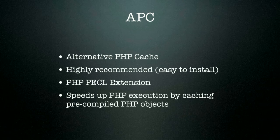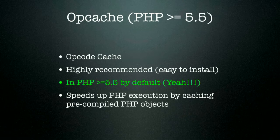Then there's APC. APC really is only important if you're using something you shouldn't be using, which is PHP 5.4 or, God forbid, 5.3 or 5.2. There's still an Ubuntu LTS version, which Drupal 7 technically depends on, where we say in Drupal 7 we still support 5.2 even as a PHP version. But if you're using one of those older versions, you really want APC. But for everything new, you just want OpCache. It's really highly recommended. It's on by default since PHP 5.5.